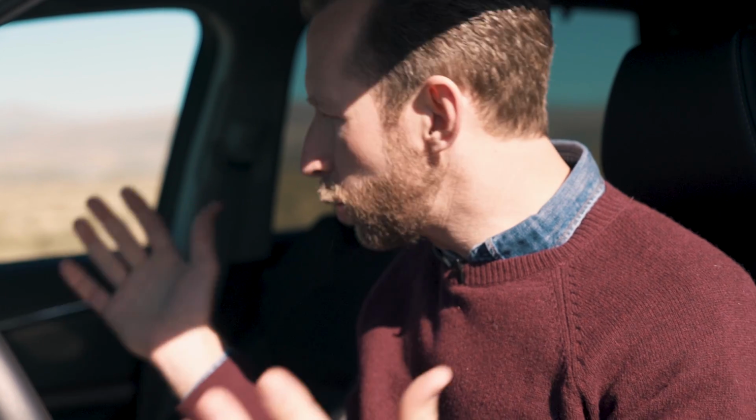And those great looks just keep on going when you get in the car. Look at this gorgeous cockpit.